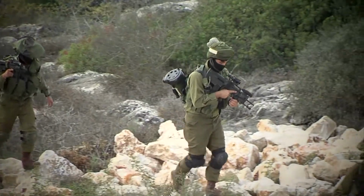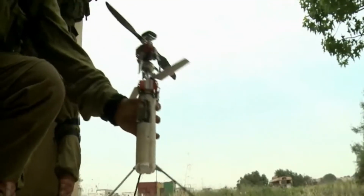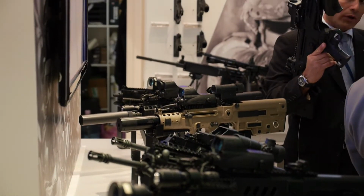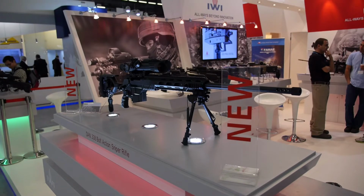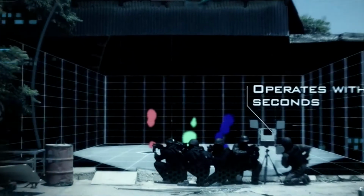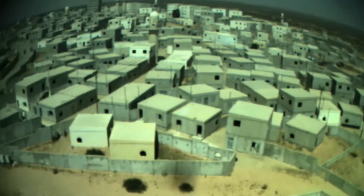The infantry soldier is also becoming a combat system. Armed with precision weapons, including multi-purpose guided missiles, assault and sniper rifles that also have sophisticated sights for accurate shooting in day and night. To see at night, infantrymen use head-mounted vision systems. Other sensors enable seeing through walls, while mini-drones provide a bird's-eye view for the ground troops.